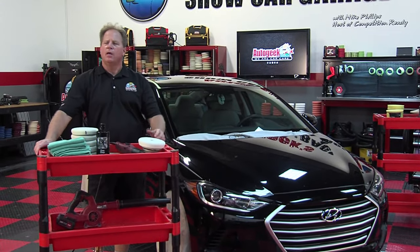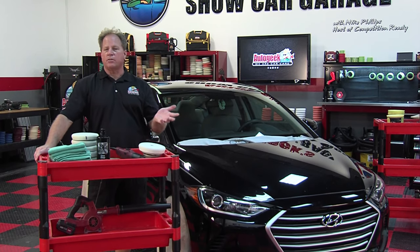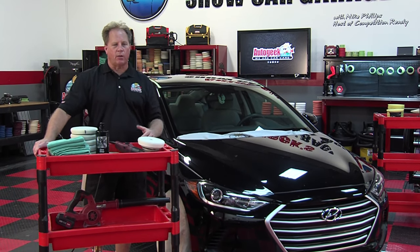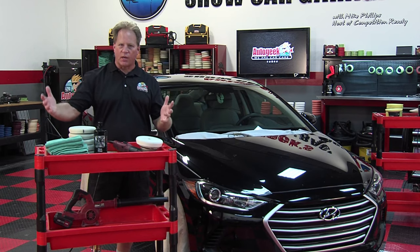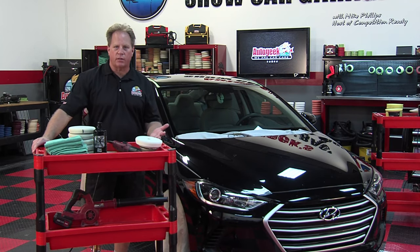It's kind of a multiple topic, because we're going to go over what I always call one-step production detailing. Now, I want to share why I call it production detailing. It's production detailing because it's the opposite of show car detailing.